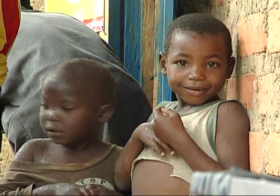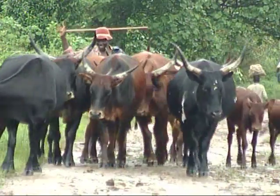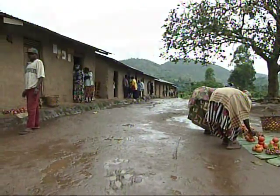In fact, gorilla tourism is this region's new cash crop. It's changing not only the lives of Africans who live around Bwindi National Park, but the landscape of this country as well. Just look at Bahoma.